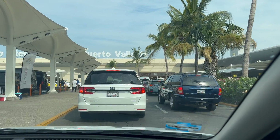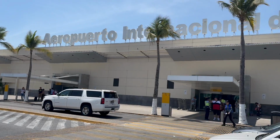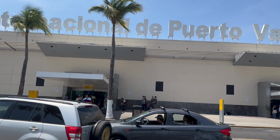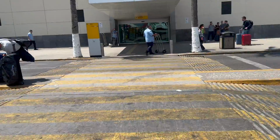Coming in, we had no problems this go around since it's starting to get on the light side of the season, but you expect a backup when you get to the airport to get dropped off. All right, here we are. The Puerto Vallarta International Airport. This is what you see on the outside.